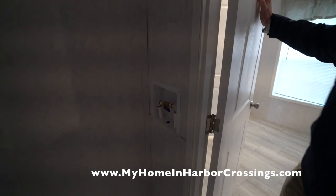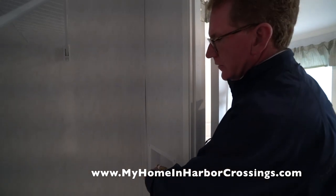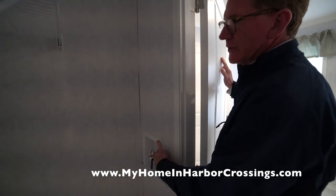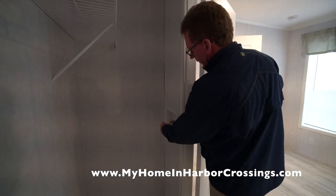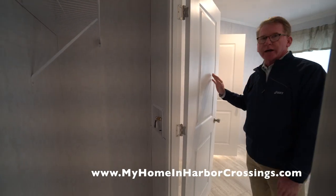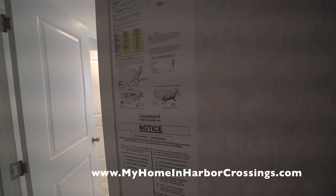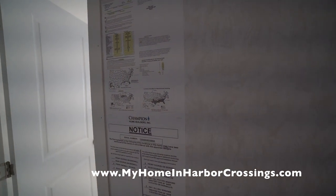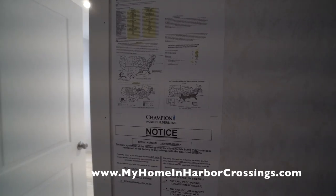And then in the closet, there is a separate shut-off valve here, which shuts off the water coming into the house. So if you go away on a vacation for an extended period of time, you can actually shut the water off coming into the house. It's a great feature to have in the event that you're going on vacation for an extended period of time.